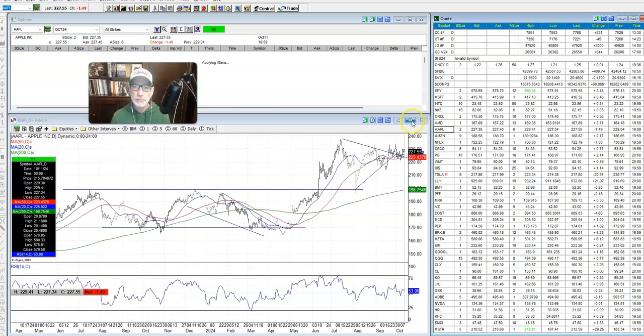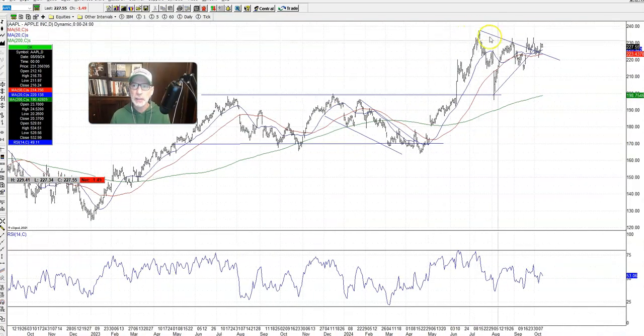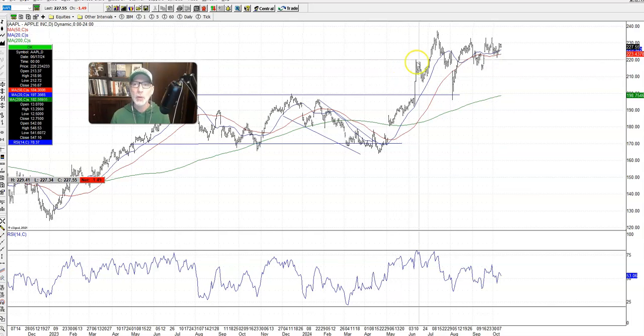Apple, once again, here was a congestion pattern that we drew a little while ago. It's still kind of in that congestion pattern. So let's remove these for now. Nothing's guaranteed. Nothing's always going to work 100% of the time. But what I'm seeing right now for Apple is just kind of in this congestion area.